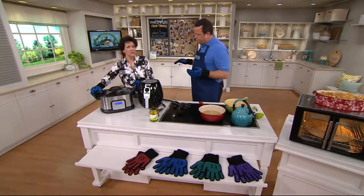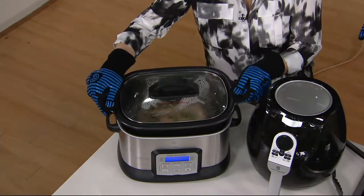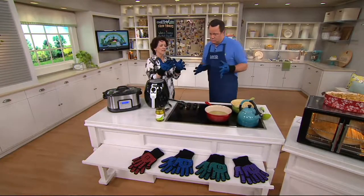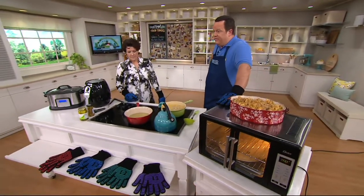All of your appliances, you know, later on we're going to show you this multi-cooker. Well, the multi-cooker insert comes out. I can grab that with confidence because I have the rubber everywhere and knowing that it's not going to burn me at all. You have so much confidence with this, really. And I love the fact that you have the dexterity as well. So coverage, full coverage.